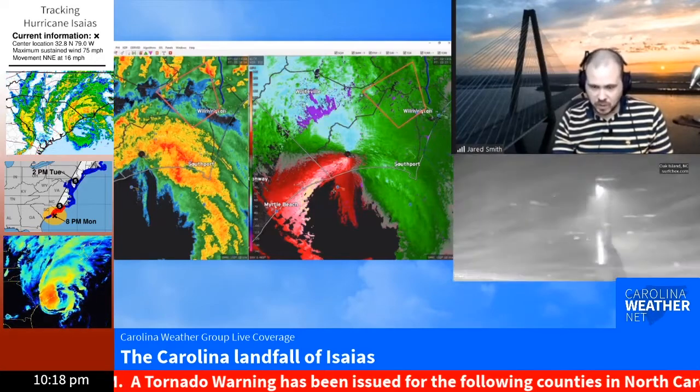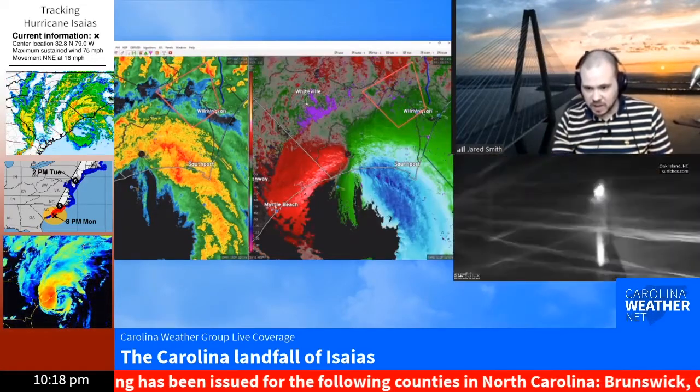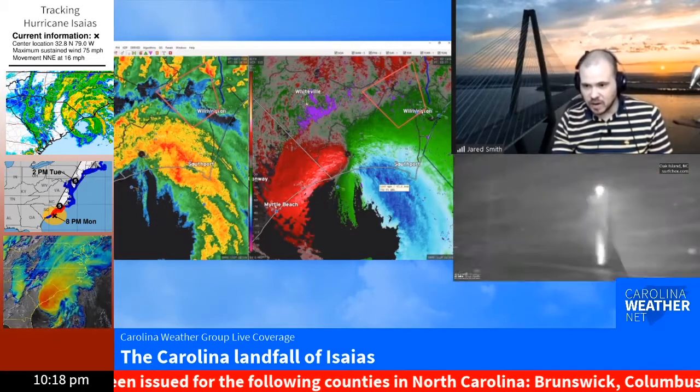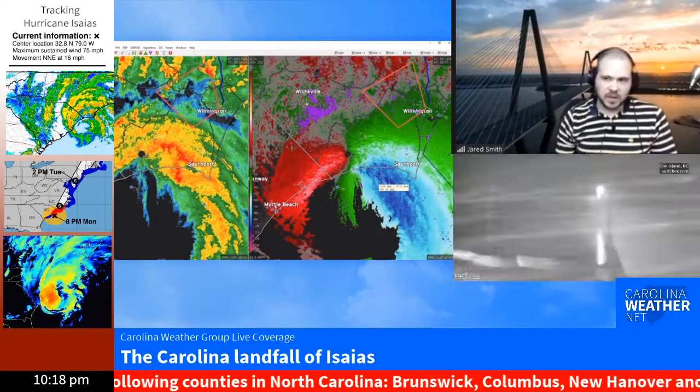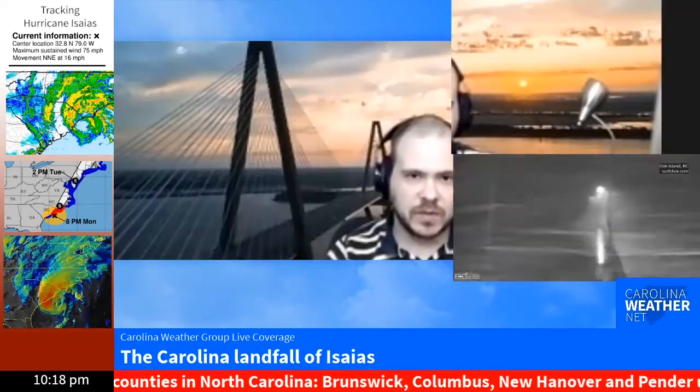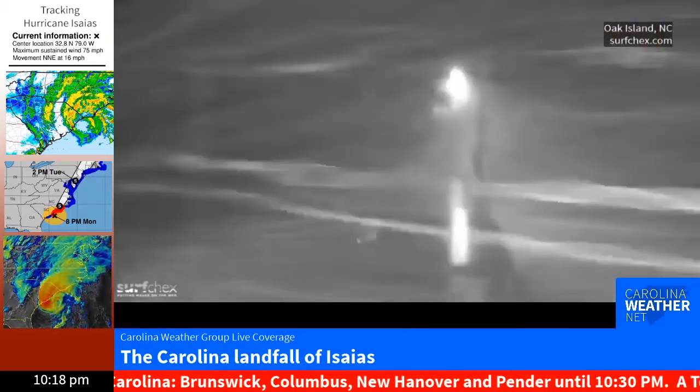We'll sample some of the velocity data again here. We're still seeing 100 mile an hour inbounds, just about 780 feet up. So definitely a concern there as that eye wall continues to punch up.